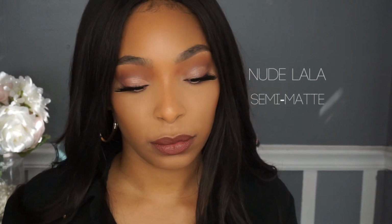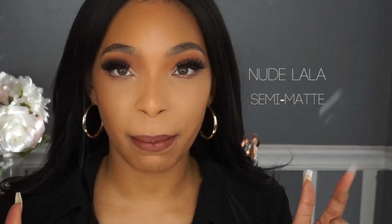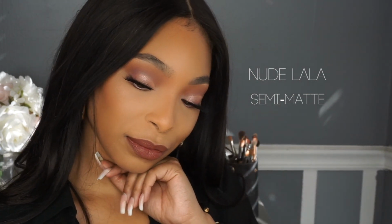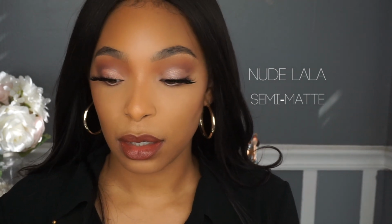See, this is really pretty, and I knew I bought this color for a reason. I have another one in the matte finish, but I love the semi-matte finish, honey. She is so cute. Whoever came up with this concept and the formula and the colors, y'all deserve a blessing from Jesus.